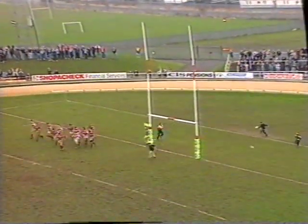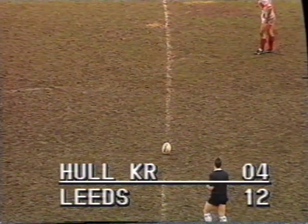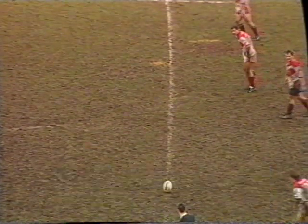Simon Irving kicks that one. Oh, and a tremendous kick there, Leeds back in the lead. Restart the game. And just weighing up his options, Chatfield. Gareth Stephens finds Dixon, the try scorer. That's Paul Dixon's 8th try of the season.